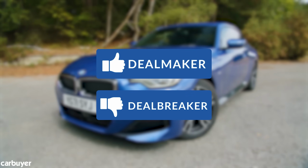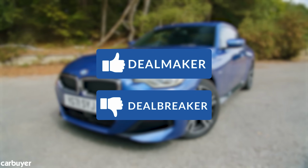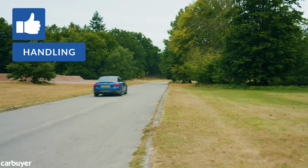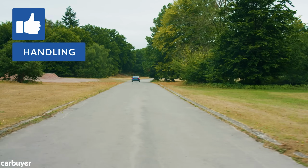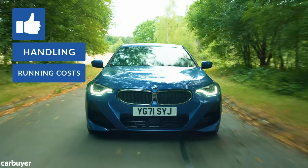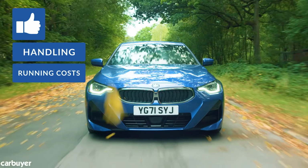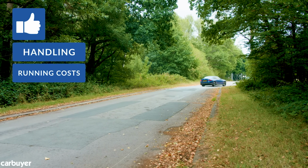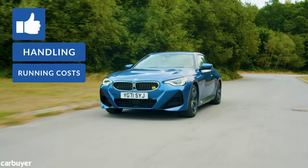Right, should we summarise with some deal makers and deal breakers? The 2 Series feels like a proper mini BMW, fun to drive in any situation. It won't fail to put a smile on your face. The 220i and 220d should prove pretty cheap to run too, though without any electric options, the 2 Series is likely to be of greater interest to private buyers than company car drivers.